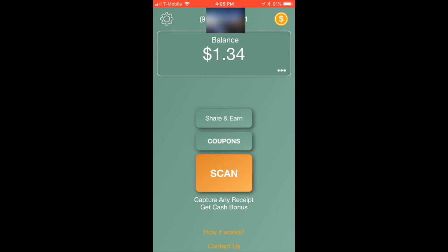So as you see here is the format. It's pretty simple. I currently have $1.34, and that's after, I guess, a week of uploading receipts. From my experience, not a lot of people use the coupons, but I'll get into more detail at the scanning portion rather than coupons. But I'll just show it to you guys just to show you how it works.